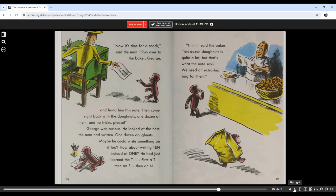George was curious. He looked at the note the man had written. One dozen donuts. Maybe he could write something on it too. How about writing 10 instead of 1? He had just learned the T. First a T, then an E, then an N.